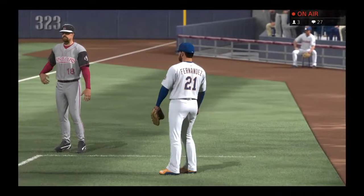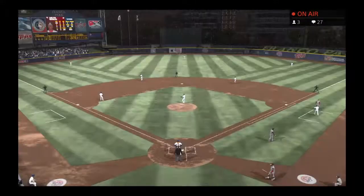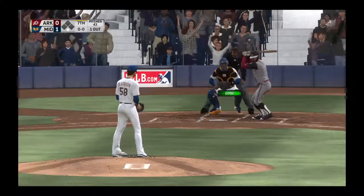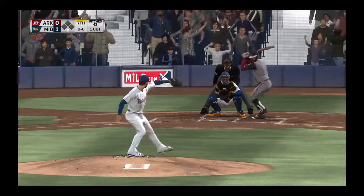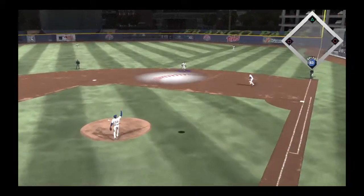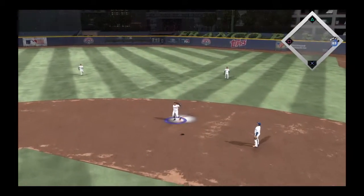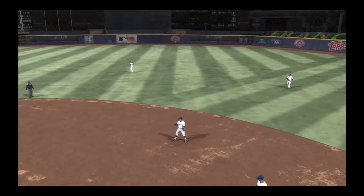The right fielder, number 4, Sergio Gonzalez. Ready once again, Sergio Gonzalez. 0 for 2 on his line thus far. Pitch is popped up. And this is taken in for the second out.